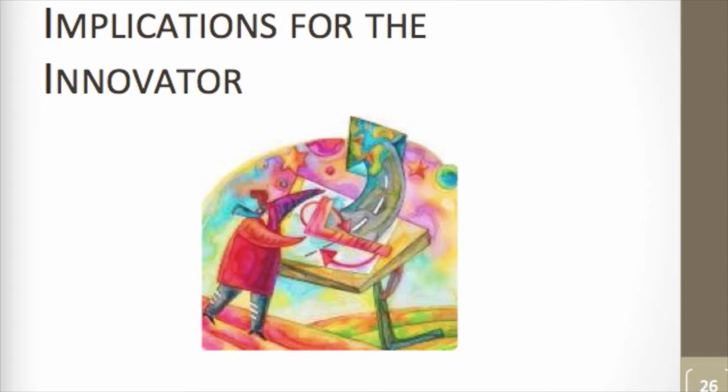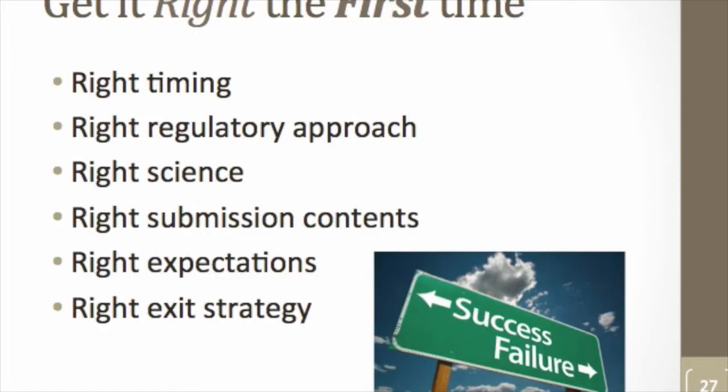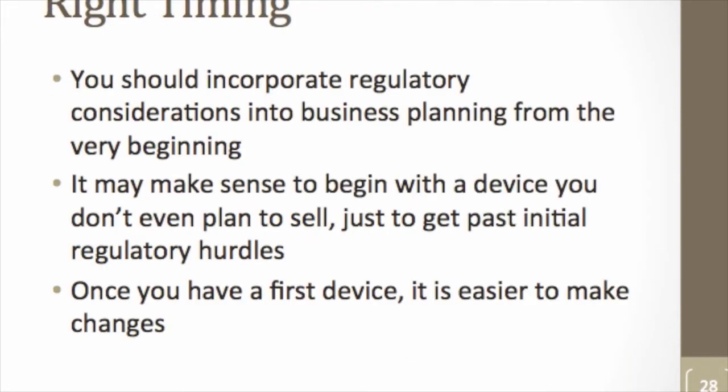Because the costs and the times involved with obtaining FDA approval and with doing the testing that you need can be so time consuming and so expensive, it's really important to get some things right the first time. And this is sort of my personal opinion, based on being in this business now for about 22 years, what I think the most important things are for you to be thinking about as an innovator. The first of these is the right timing, and that is that it's never too soon to start thinking about the regulatory considerations.